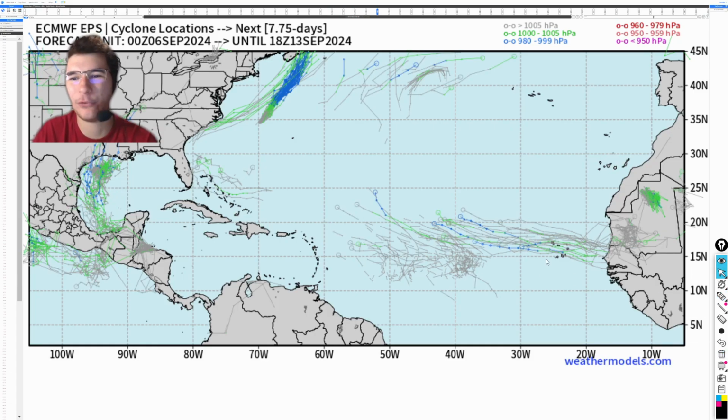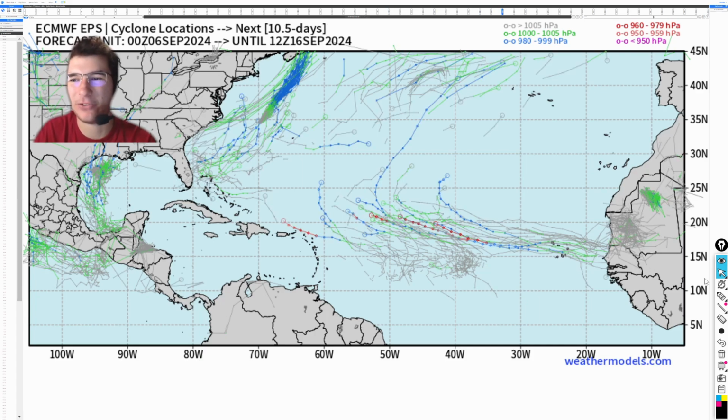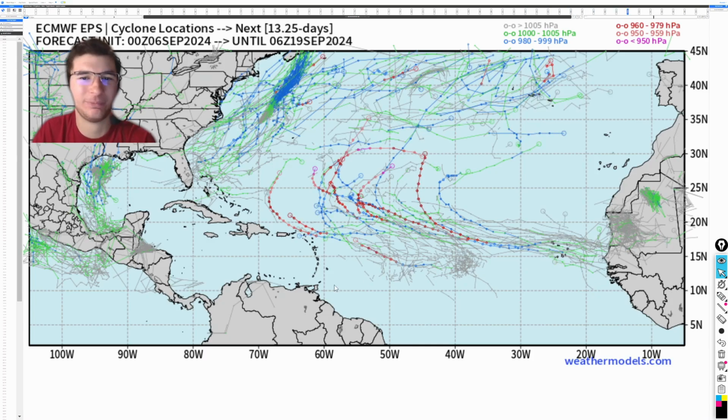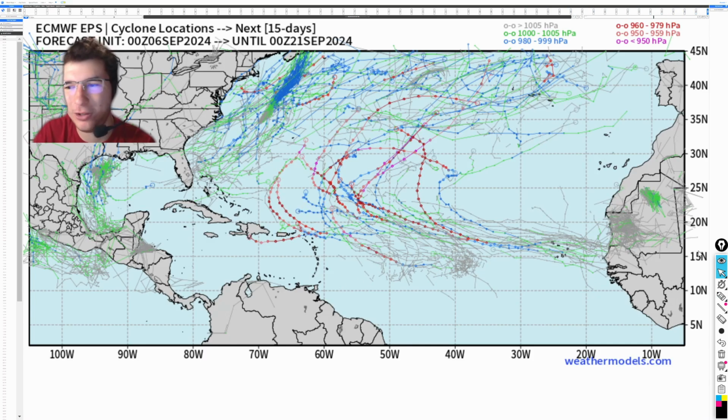See your tropical waves coming off of Africa. This one in particular, that is the one I had in my thumbnail. That was like this big blob of convection that's just going to scream off of Africa here and could form. You could see EPS really thinks so, I guess. Look at all of these major hurricane members in here.